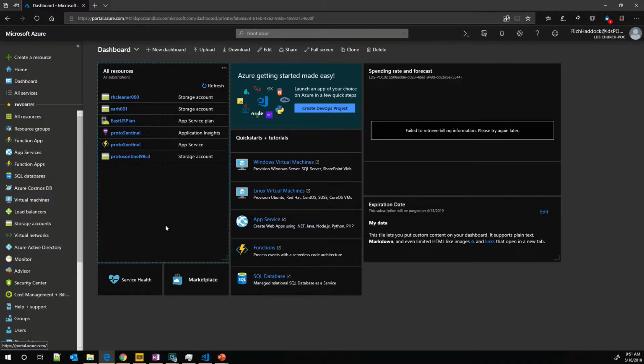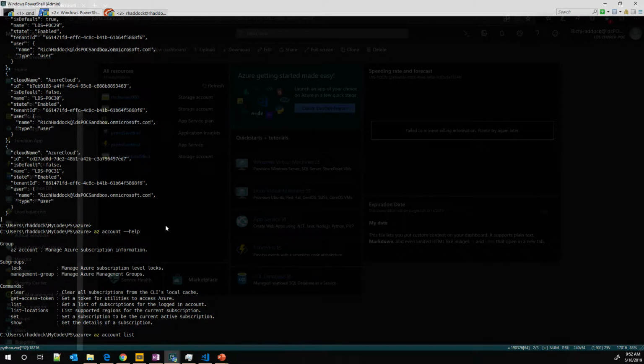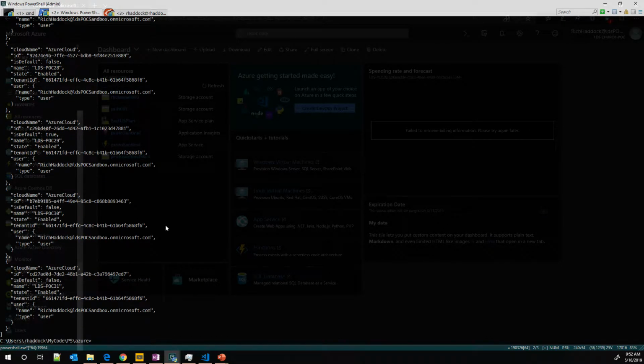Let's look at some stuff in the Azure CLI. Who's played with the Azure CLI? A little bit. It's okay. If I remember how all the commands work, I think it starts with az. I typed az account help. It's like, oh, I guess I can do a list. az account list. This shows the subscriptions that I can see.